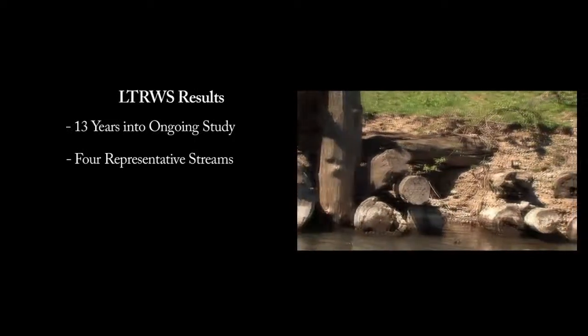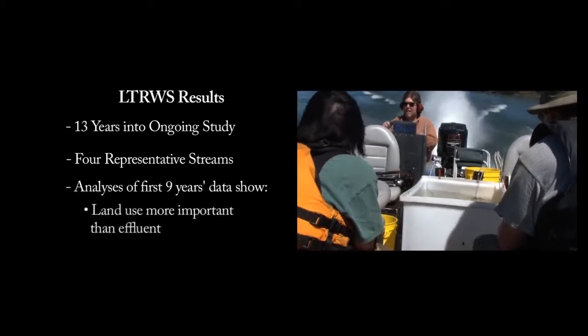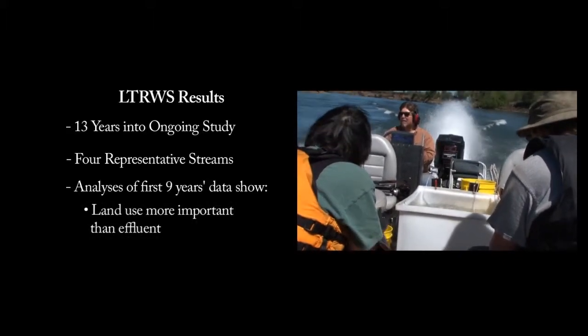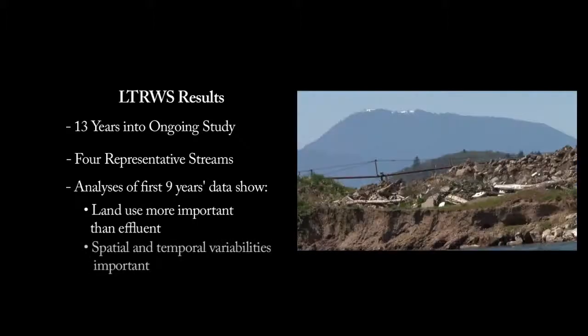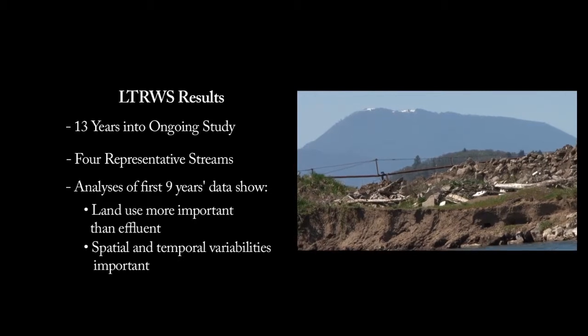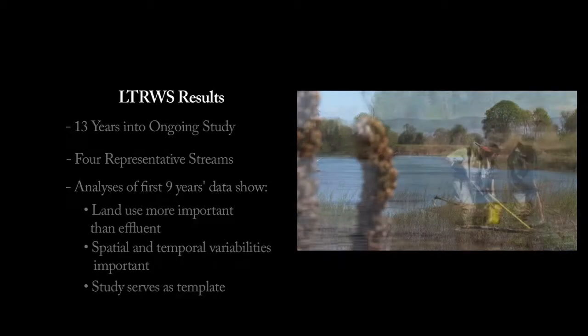From the perspective of the original goal of this ongoing study, the results are pretty clear. Analyses of the first 9 years of data show that in these 4 representative rivers, first of all, land use is the most important factor affecting stream water quality and attainment of human-ascribed values, and secondly, understanding spatial and temporal variability is important in stream assessments, and the extensive upstream-downstream study area and duration of the study support this and serve as a template for other studies.